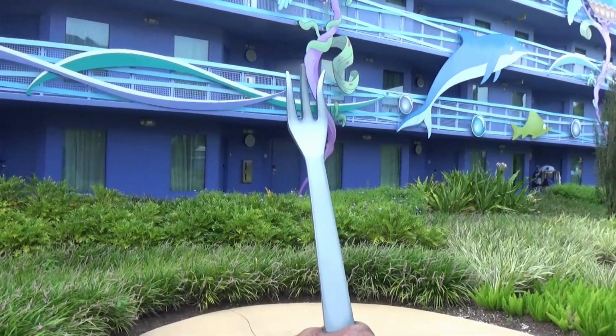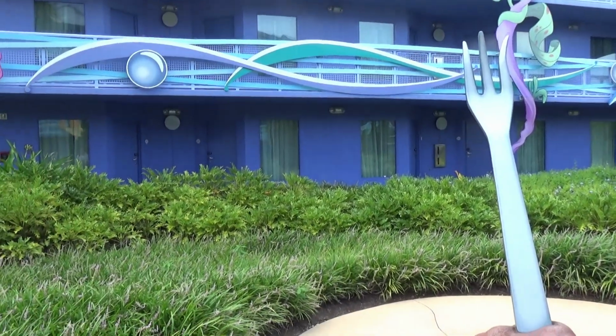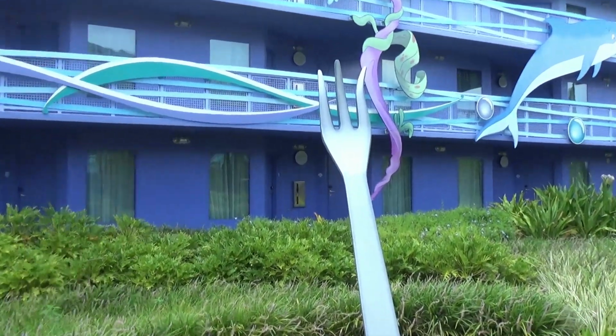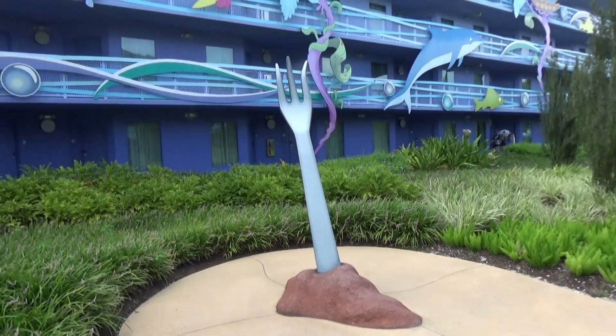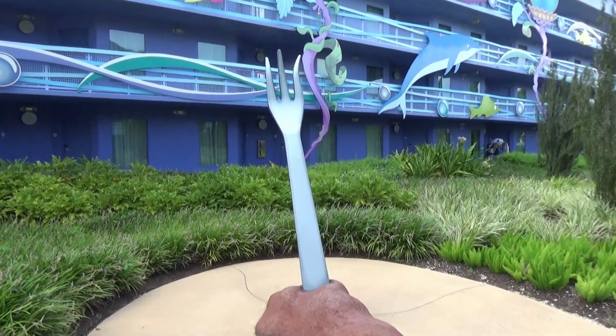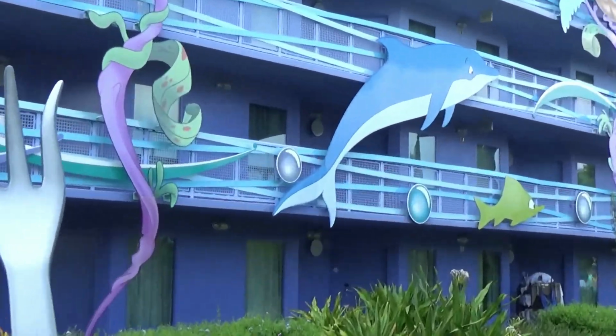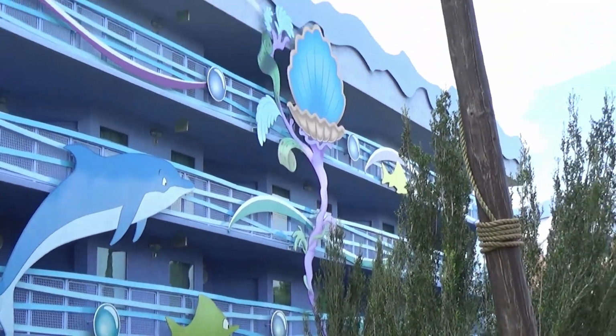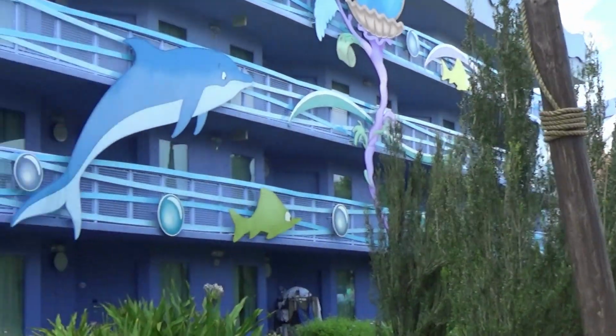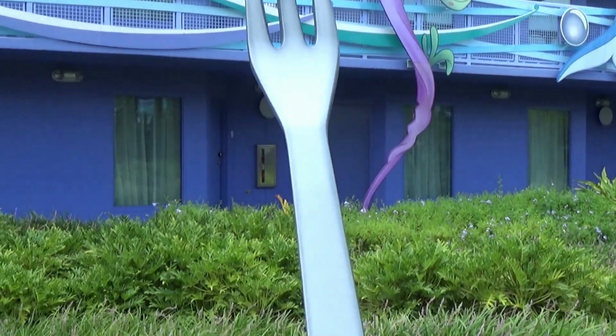Well, guys, I'm not sure which direction to take. There's a fork in the road. I can't figure out which path to take. Okay, this is a dingle hopper, obviously. So, oh, what's that one? Is that a dolphin? That's a dolphin. A little fishy. I bet Ariel's going to be on the other building over there. It's a dingle hopper.